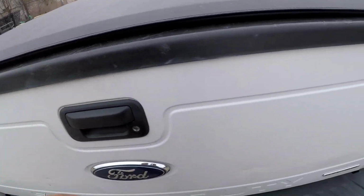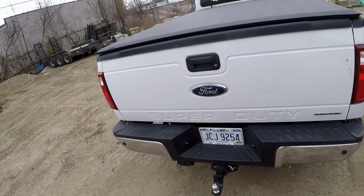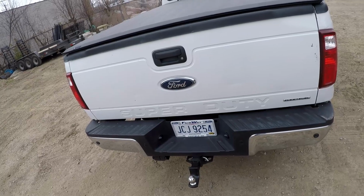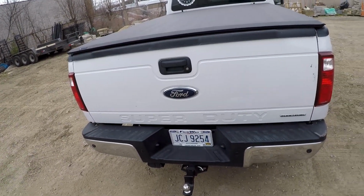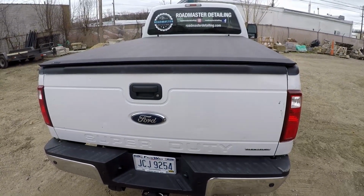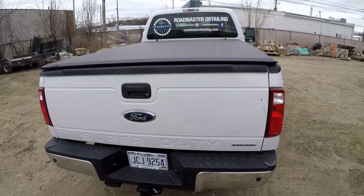Maybe you have to have the tailgate step to get that, but I don't see why they wouldn't just make it a factory feature. I guess if you don't have a tonneau cover, it doesn't matter, because people can just reach into your bed. But still, I think it's a nice feature, and probably something I'm going to look to see if I can add in the future.